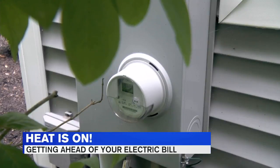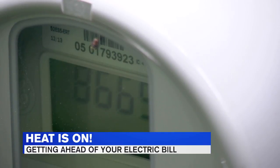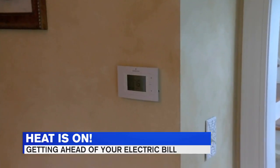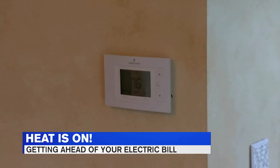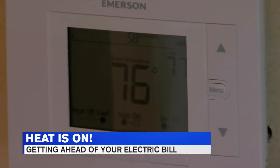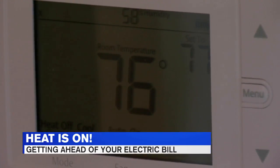If the thought of your energy bill is giving you the chills, there are a lot of really good high-tech and low-tech ways to save on your energy bill. Priscilla Ress with Eversource tells Western Mass News a pilot program called Eversource Residential Demand Response could help you save. The catch: you have to have a smart thermostat and give permission for that thermostat to be adjusted remotely during peak usage time, generally between 1 and 7 p.m.